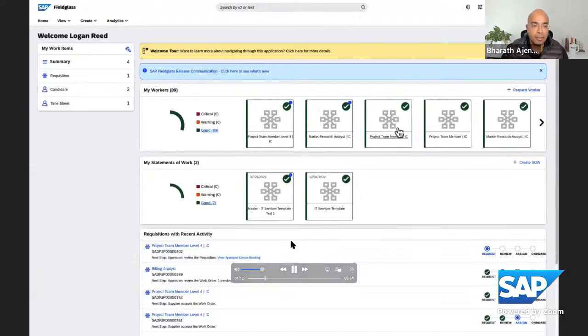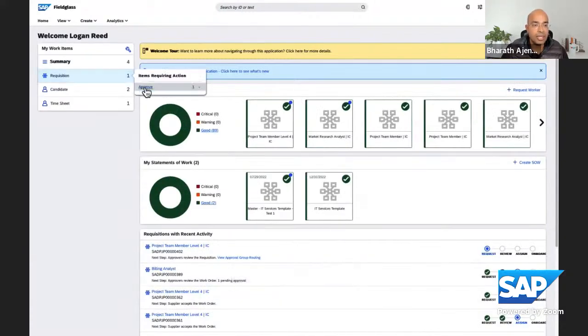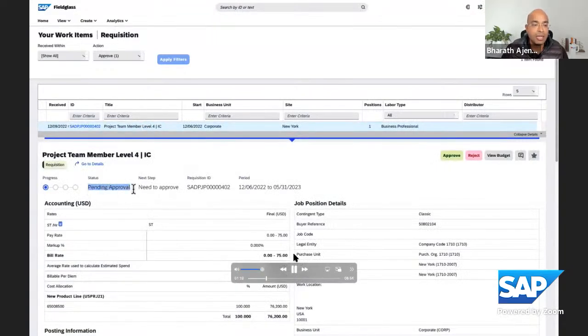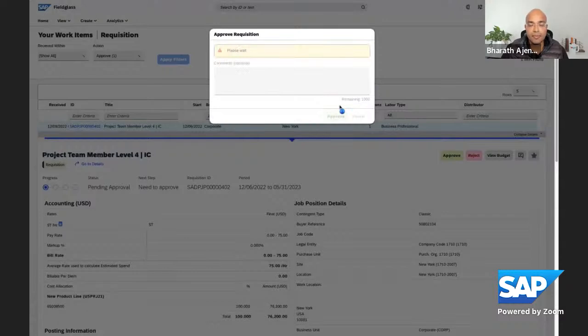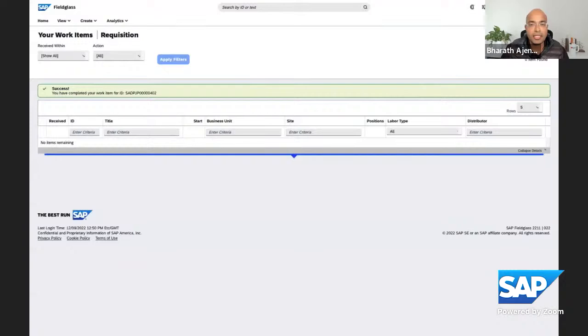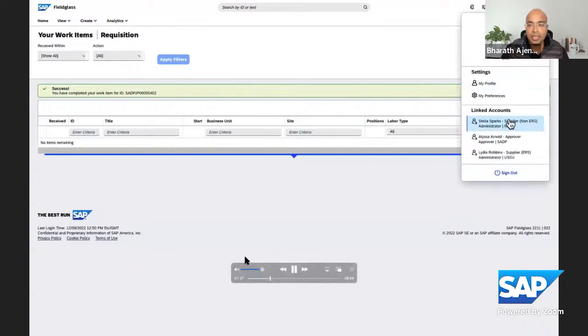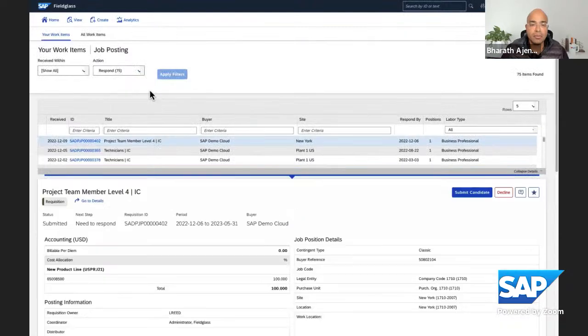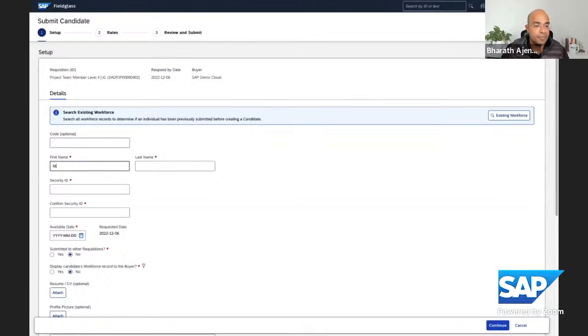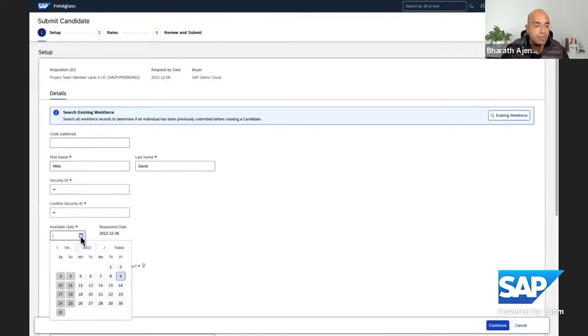Here I'm logging in as the manager of the person who requested, and I'm approving the job requisition, because without approval it will not be shared with the suppliers, your preferred suppliers in this case. So here it's approved. At this point, the requisition will be sent to the suppliers, and they will potentially provide resumes, submitting a candidate. They can obviously submit more than one candidate. And here they're submitting a candidature and their availability date.